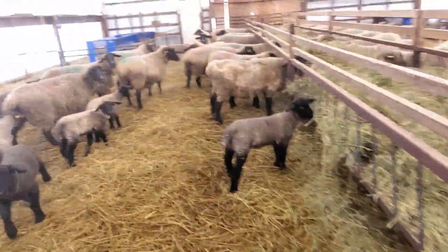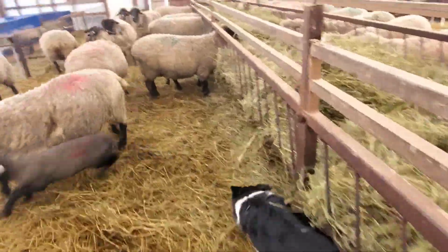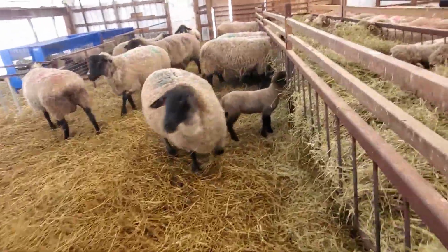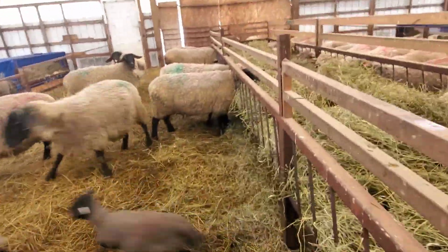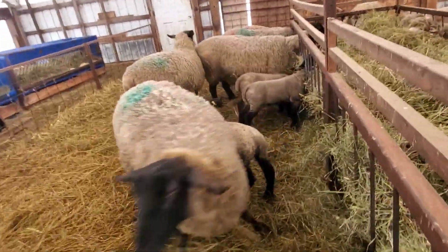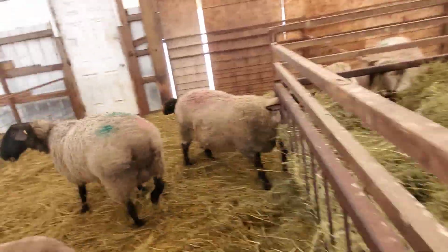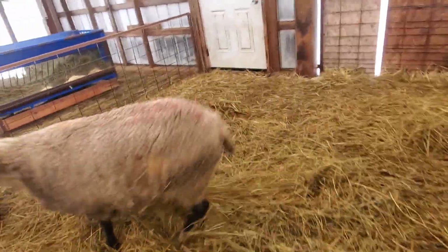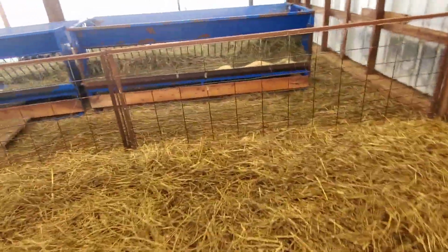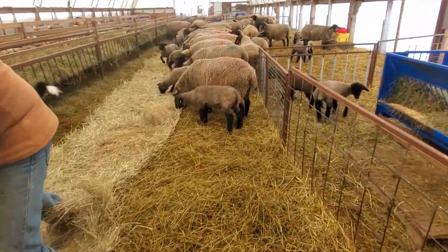Some of the lambs want to jump on it. Okay, guys. Make way. Make way. Ben, you don't need to do that. Make way, guys. Good girls. Come on. Make way. There we go. Once they get their head in the trough, it's sometimes hard to get them out.